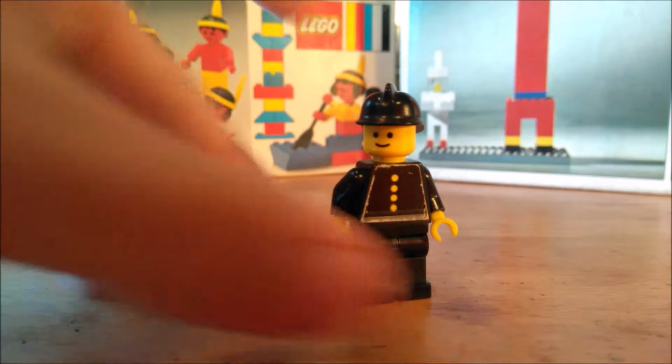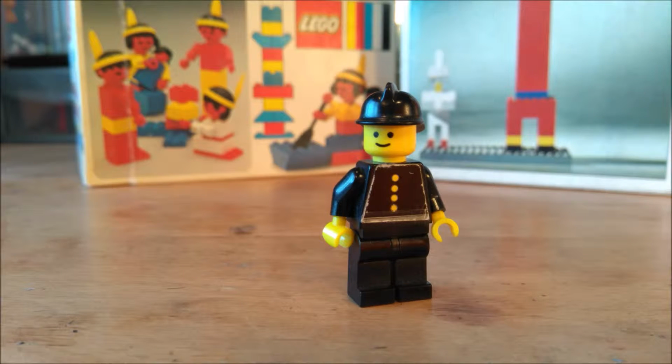Most importantly though, I found him. This is the Lego Fireman from 1978. He was the second minifigure ever made. The first was a policeman who looks very similar, just with a different hat and a slightly different torso sticker. But the fireman came second.